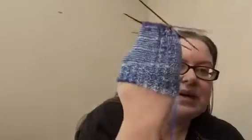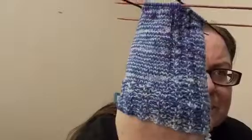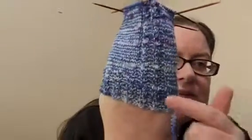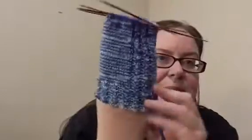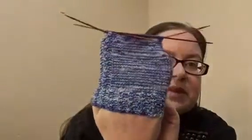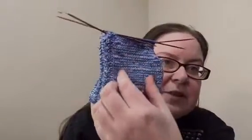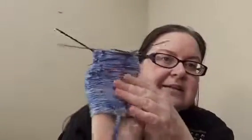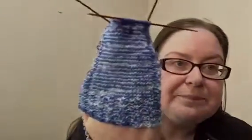Now what I'm doing on these is I did a 2x2 cuff, but every fourth round I did a mock cable, a right twist, and then I'm continuing that up in lines along the side. This is the center back, so when it's split for the foot, I'll have a cable running along one side and along the other, and then there'll be plain stockinette here, and the sole will be all plain stockinette. That's the idea anyway.